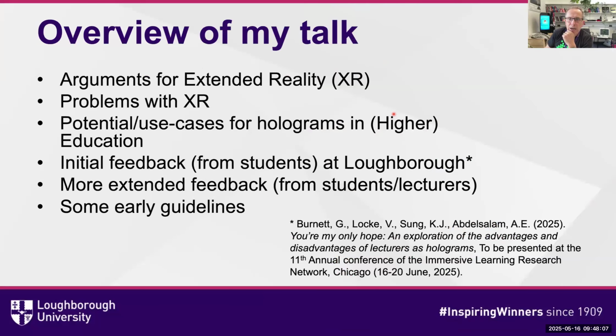So today I'm going to start by talking more broadly about extended reality. That's virtual reality, augmented reality, mixed reality, and why this is a really positive thing, because holograms emerge from that. There are certain limitations in what you can do with extended reality, and that provides potential in many ways. And there are certain use cases associated with holograms in education, and obviously my focus is particularly higher education.